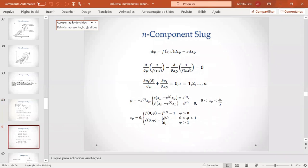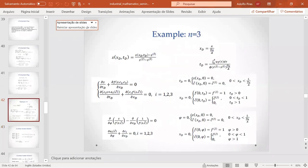Now here we apply the potential, and we get this system of equations. It's what we call the hyperbolic equation. And we have the boundary conditions for the x-t space. And just because I try to present the solution for any number of components, it's crazy, the number of waves. So I'll show here the number for three dissolved components. And at the end, I just propose a general solution for n components.